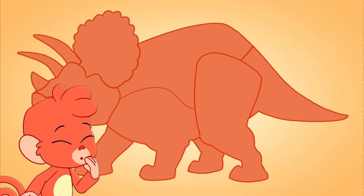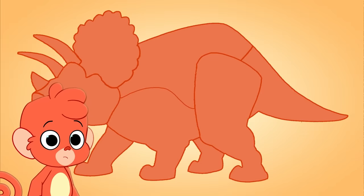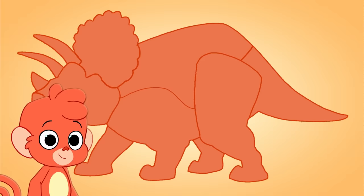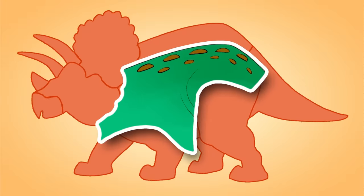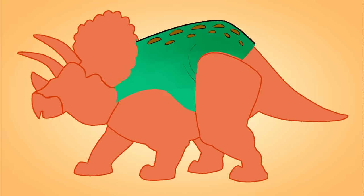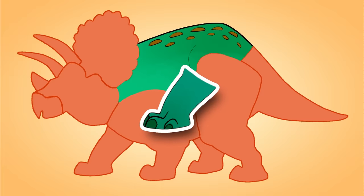Hi, Baboo. Do you know which dinosaur this is? Do you want to find out together? Let's look at the first piece. Ooh, this one's got spots on it. Do we know a dinosaur that has spots? Oh, look! It goes on its back. This looks like a paw. Do you know where it goes?